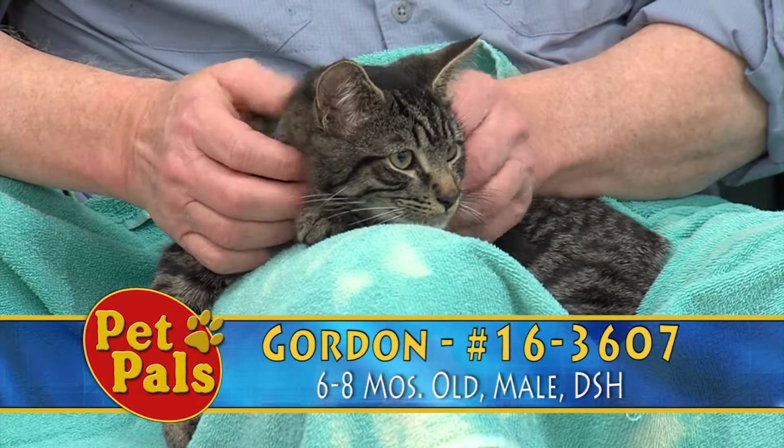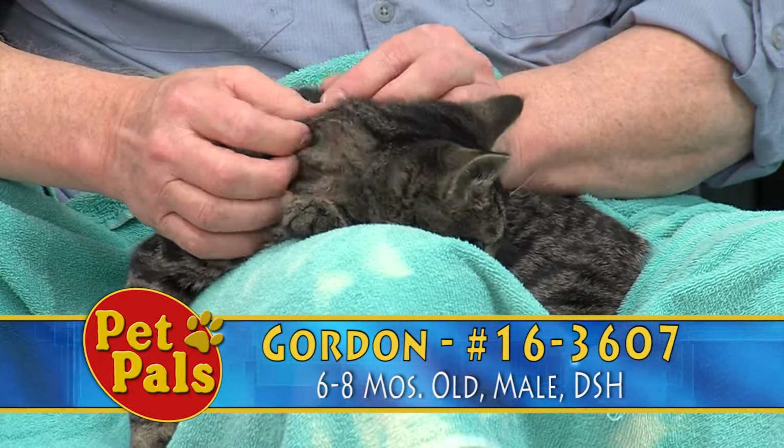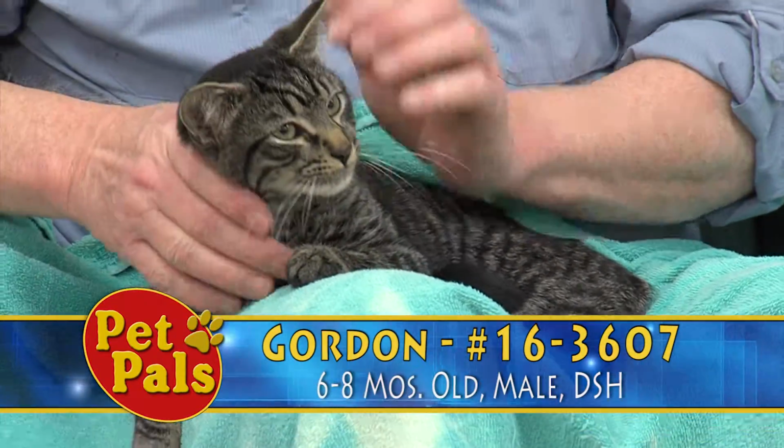But Gordon is available for adoption. He's a gorgeous brown tabby, and we're looking forward to seeing him go to his forever home.